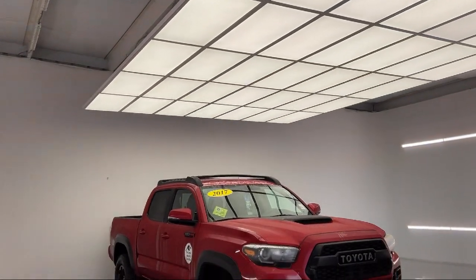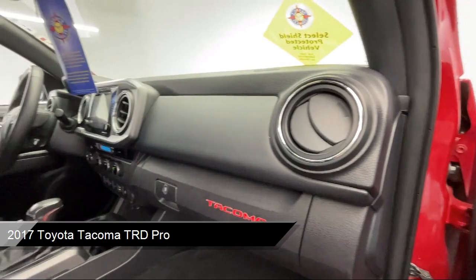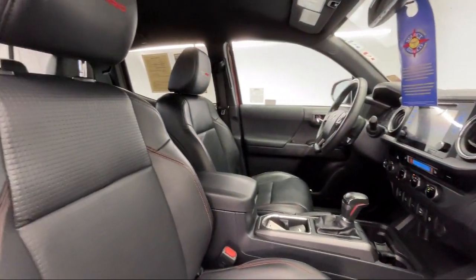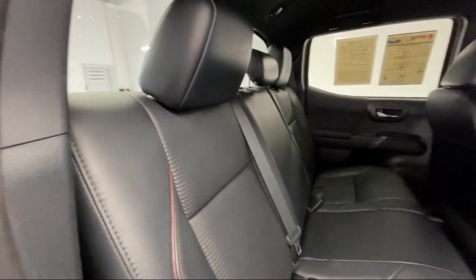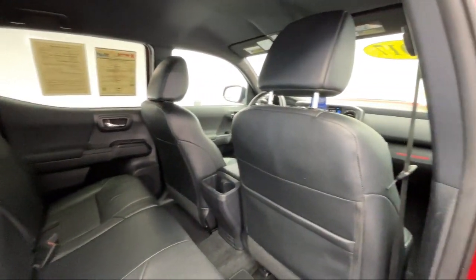It comes equipped with smart device integration, navigation, HD radio, rear parking assist sonar, privacy glass, auto dimming rear view mirror, blind spot monitor, four-wheel drive, MP3 player, tow hooks, and much more.